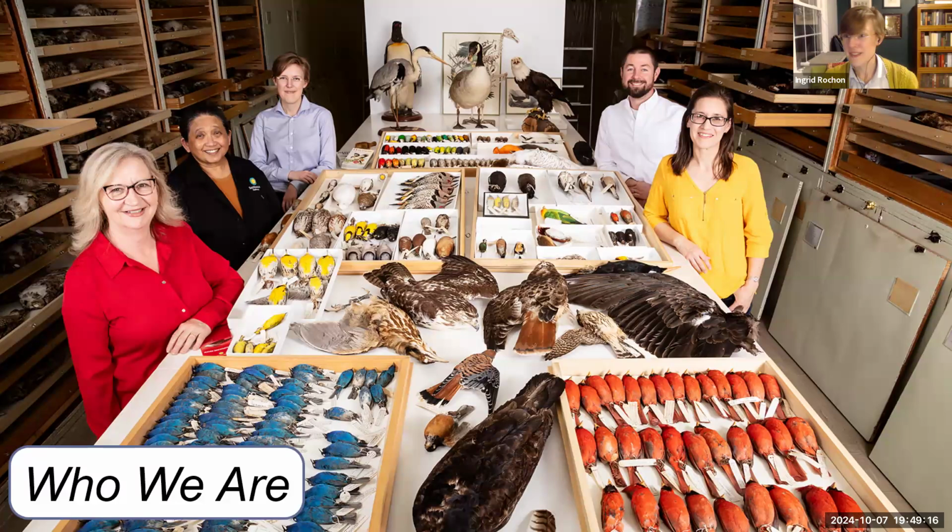So who are Faridah and I? We are members of the Smithsonian's Feather Identification Lab. We are a lab of 5 people. That's Dr. Carla Dove in red at the front, Faridah and myself. We also have Jim Watton and Sarah Luttrell. We are a working group that is embedded within the National Museum of Natural History's Division of Birds.